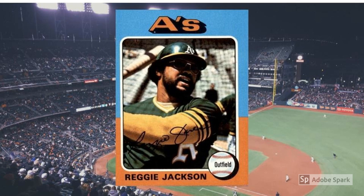Then, of course, he was off to the New York Yankees for 1977, a move that began to cement his status as a baseball god. Back to 1975 Topps. What is this piece of cardboard history worth today? Generally $35 or more in PSA 8.